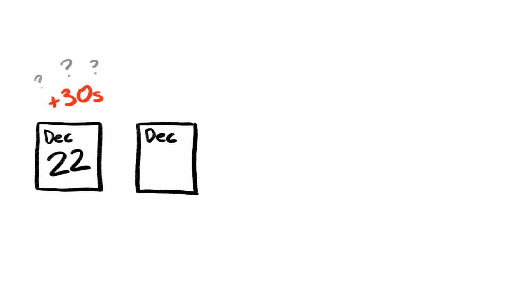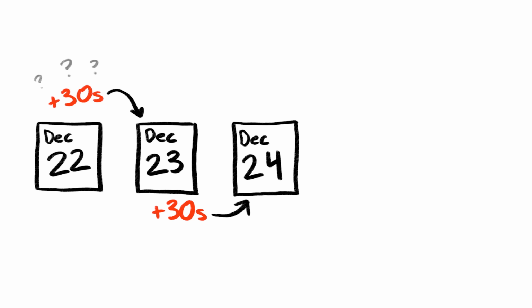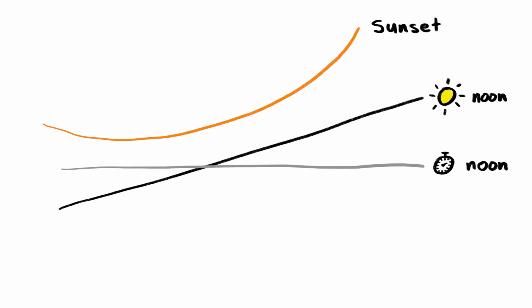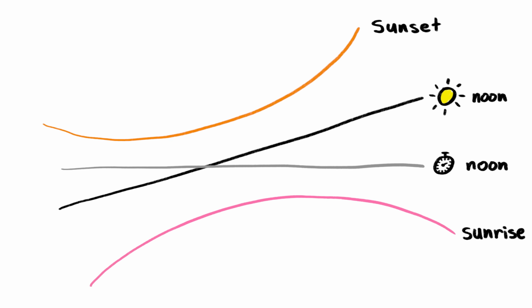Oh, and in case you're wondering where those 30 extra seconds on December 22nd go, well, they get pushed into December 23rd, and the extra seconds from the 23rd get pushed into the 24th, and so on, which is why solar noon, or the time that the sun is directly overhead, shifts about 30 seconds later every day around the solstice. This increasing disparity between solar time and clock time is also why in the northern hemisphere, the earliest sunset happens a few weeks before the solstice, and the latest sunrise happens a few weeks after.